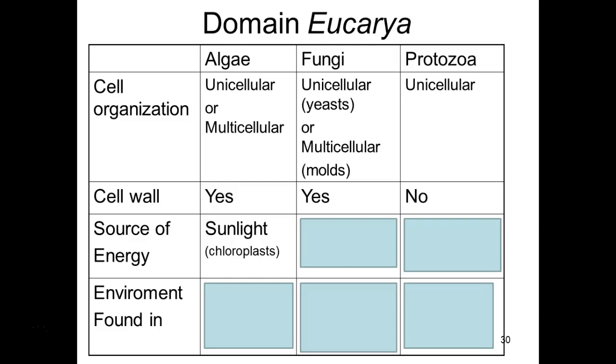We talked about them day one. These are the guys that are contributing with photosynthesis and producing oxygen as a byproduct, right? All the algae and the cyanobacteria in our oceans really make life possible for us on this earth. So this process, this ability is very important to us.